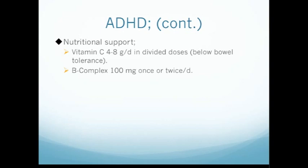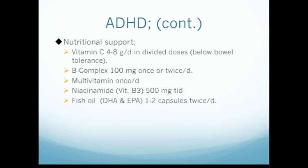Vitamin B complex, 100 milligrams once or twice a day, can be helpful with attention deficit. A good multivitamin once a day is also very important. I like to see those given with minerals. Niacinamide, a derivative of vitamin B3, 500 milligrams 3 times a day. Niacin is the main form of vitamin B3, and at this dose it would cause really intolerable itching, flushing, and burning of the skin. The niacinamide form of it does not cause this.